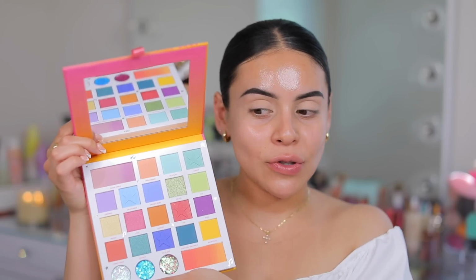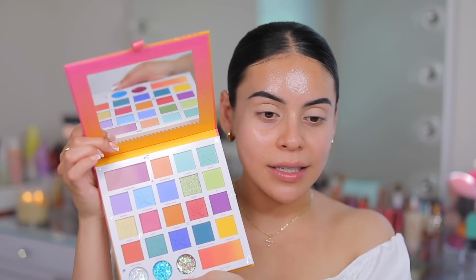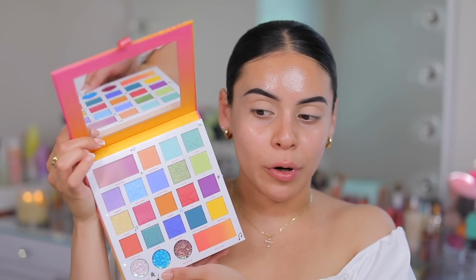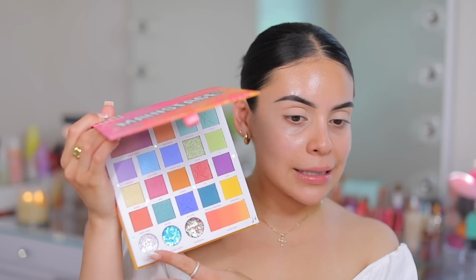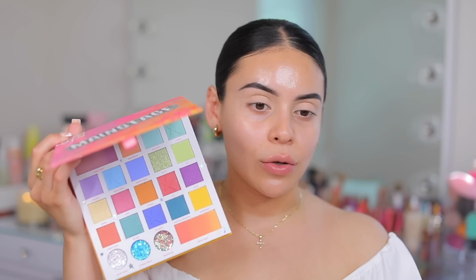So first new product I have here is from Profusion. It is the Main Stage 23 shade palette. This is a brand new collection that is available at Walmart. And by the way, Profusion has really good quality eyeshadows, so I have very high hopes for this. It's like an all pastel palette too, which is really pretty, but you get a huge mirror, which is nice. I don't know how I feel about these glitters here on the bottom. They look a little chunky, but honestly, I'm not even gonna use any of those today.